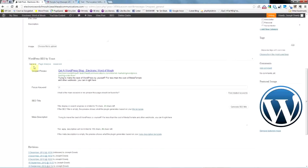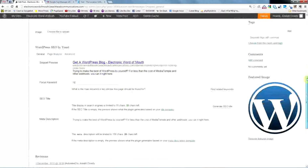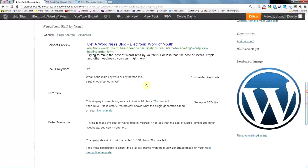Now, this tool here, as you see, WordPress SEO by Yoast, allows me to do this very easily. And I'm going to try to make this a little bigger so you can see it. Okay, so WordPress hosting.